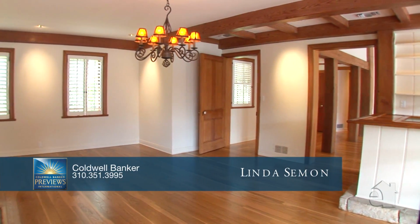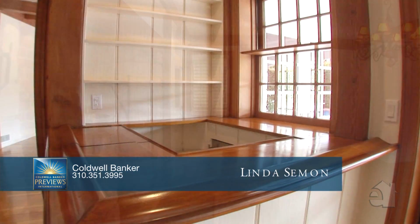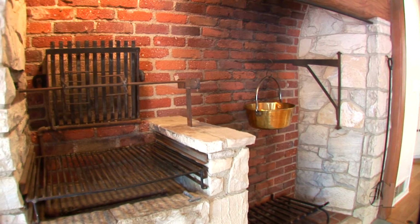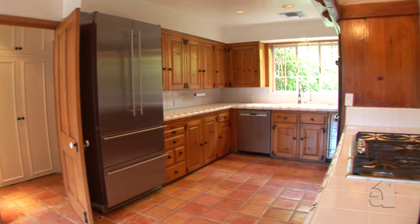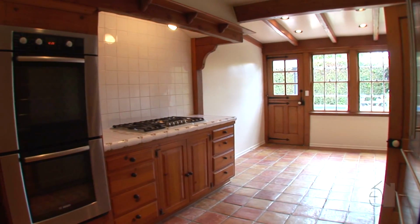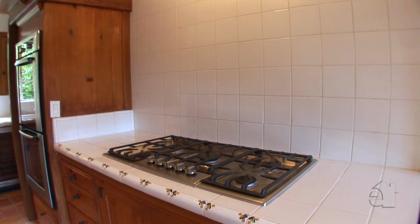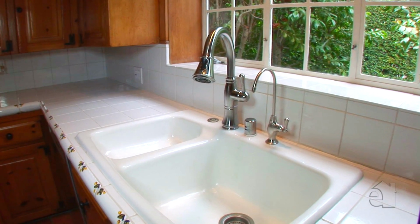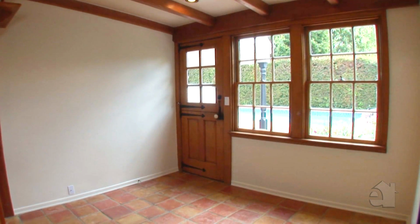An adjoining dining room is the perfect place to sit down and dine with family and friends. An entertainer's dream kitchen is equipped with top-of-the-line appliances and generous tile countertops. A sunny breakfast nook is an added bonus.